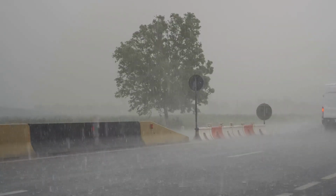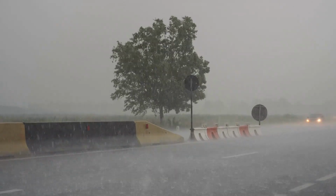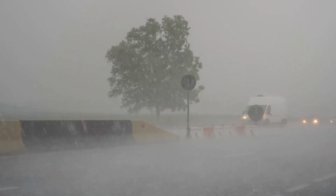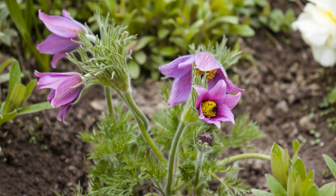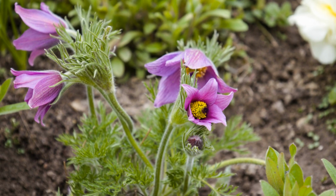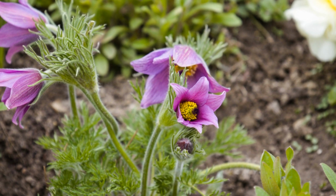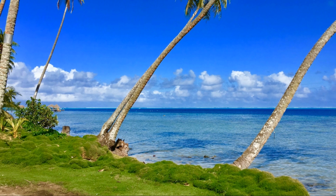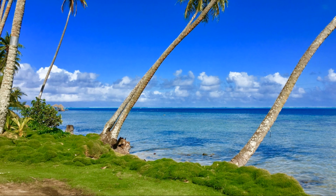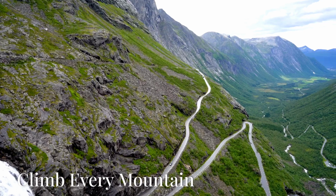Now, a word of caution. The Atlantic Road can get a little windy, especially during the off-season. The winds can be quite strong, adding an extra layer of excitement to your drive. So if you're prone to car sickness, you might want to pack some motion sickness remedies. Trust me, you don't want to miss out on the experience because of a queasy stomach. But trust me, the views are worth a little bump or two. Every twist and turn of the road offers a new perspective, making it a journey you'll never forget.